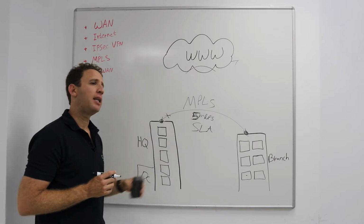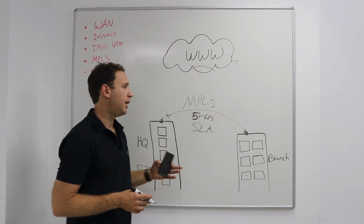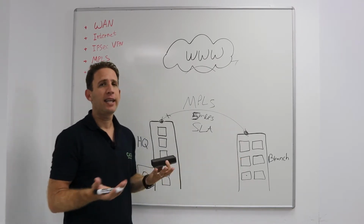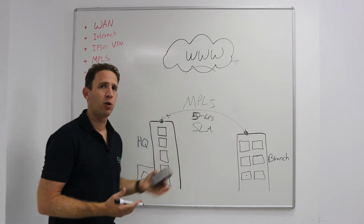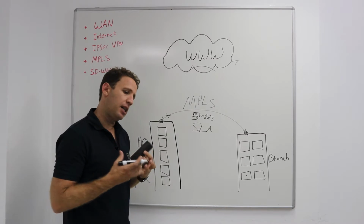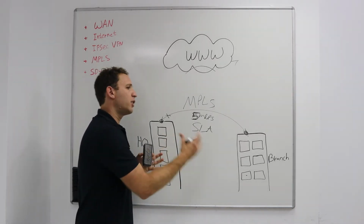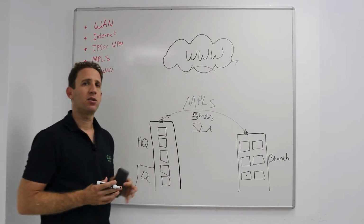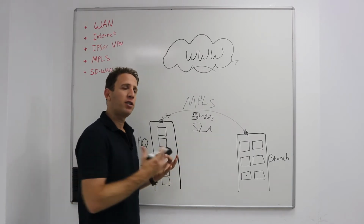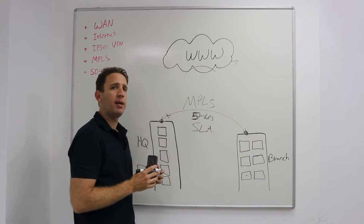Another problem of MPLS is that if I have a new branch, let's say I'm expanding to a new country, now I need to deploy a new MPLS network, and it takes between 3 to 6 months to deploy. That's another challenge for a lot of customers. It's not flexible enough for them to connect new sites, increase and decrease capacity, and so on. They're usually talking about long contracts of 3 to 5 years for MPLS, and at the end of the day, they're getting very low capacity.